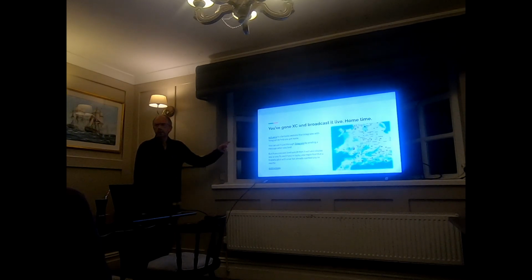XC Retrieve. I know some people use it up here because I've had lifts home from people using it, and it's great. If you don't, there is xcretrieve.aero. It's a map of where it knows people are flying, and a set of Telegram groups that you can text to say, I've landed out, is anyone around? Fellow pilots, can you give me a lift? I'm up in the same taxi, or if you're lucky, somebody with a car going, I'll pick you up and drive you. So it's great.